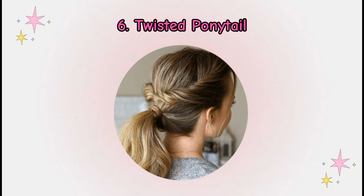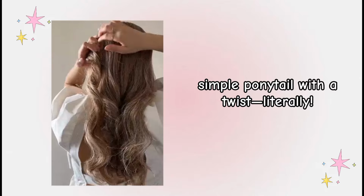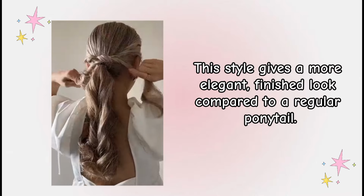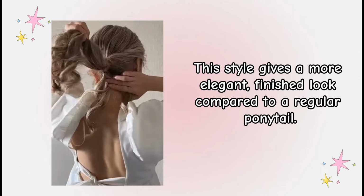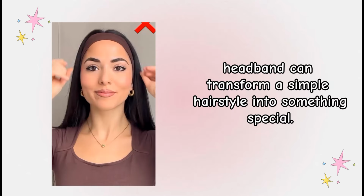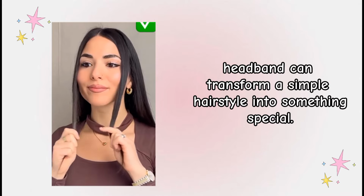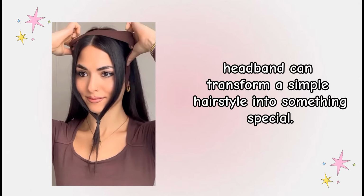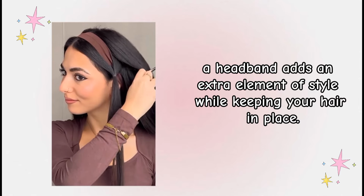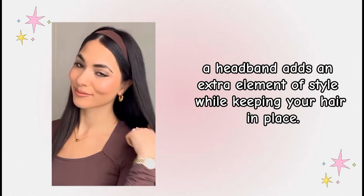6. Twisted ponytail. Simple ponytail with a twist, literally. This style gives a more elegant, finished look compared to a regular ponytail. 7. Headband hairstyle. A headband can transform a simple hairstyle into something special. Whether you leave your hair down or tie it back, a headband adds an extra element of style while keeping your hair in place.